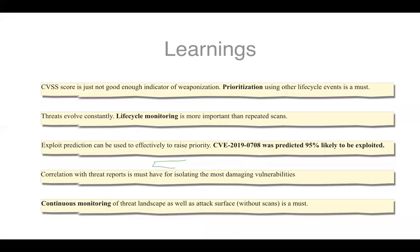The second, obviously, we saw that these threats evolve, or they have a lifespan, they have a timeline. They need to be tracked over their life cycle rather than just point in time scans or mitigation. So they need to be addressed on an ongoing basis.